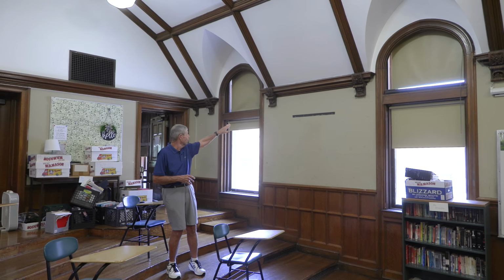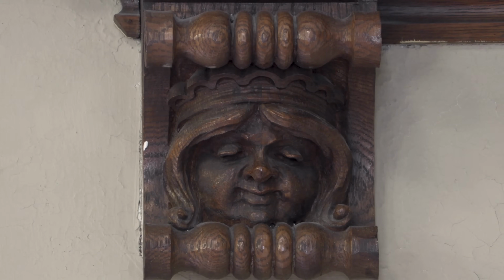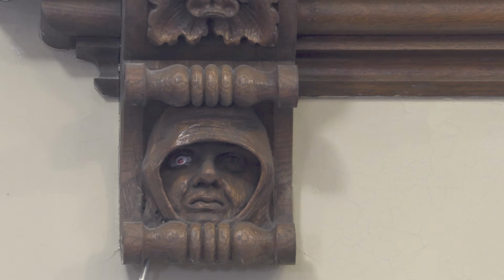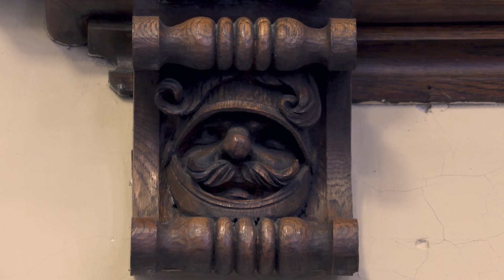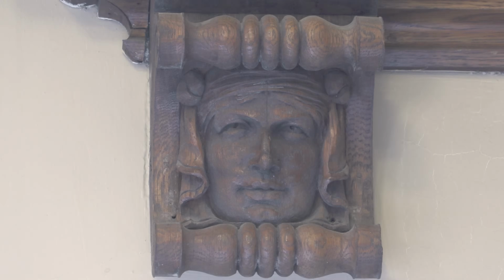One of the cool things about this room are the hand-carved faces that you see, and each one of them is unique. Some of them look like a monk. Some of them look like mythical figures, Greek soldiers or Roman soldiers. That was the architect's way of catching your attention. He wants to see if you're paying attention to everything that he put in here, all the detail that he did.